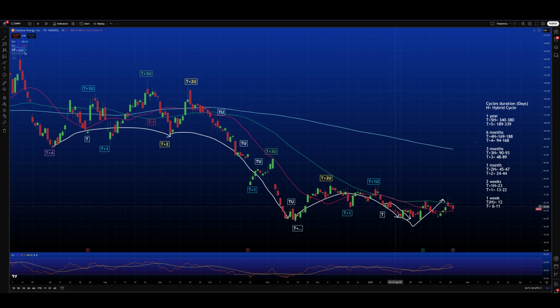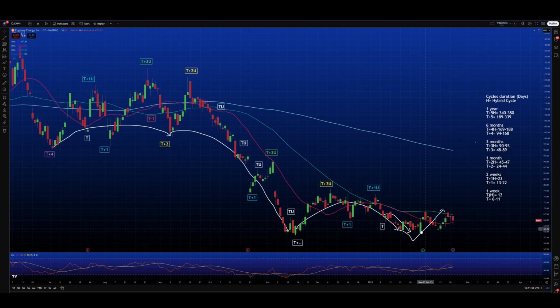We could have extended further the downtrend because, as said, we had to complete the weekly cycle up to 11 days, but in this case it was just 7 days, and then this green candle was the beginning of another weekly cycle. This low here was done subsequently on the 3rd of February 2025 at 59.6, which was really close to the 58.85, but not lower.